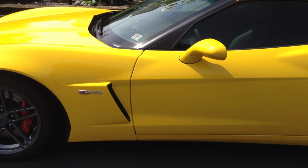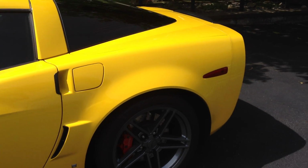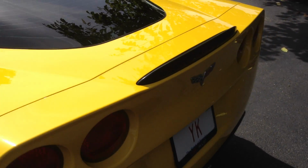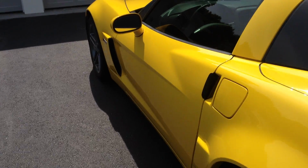As you can see in the pictures, the paint on the car is absolutely perfect. There's really nothing on there at all. No scratches anywhere, no scrapes, no cracks, no swirl marks, no nothing. There are a couple things I want to go over with you though, so there are no surprises if you do buy the car sight unseen. So I guess we can actually start from the front.